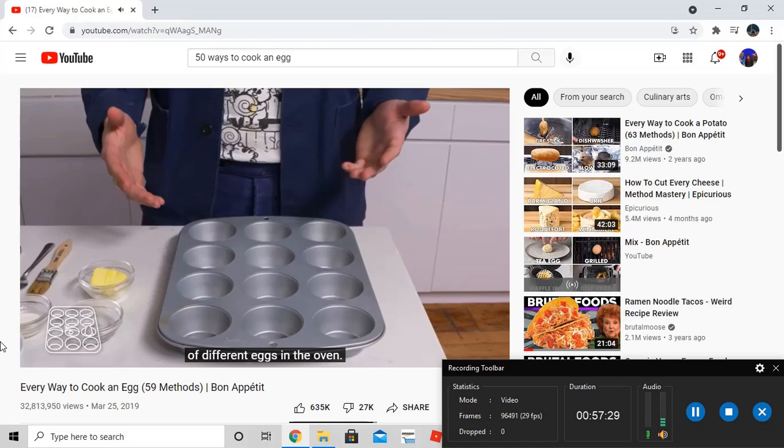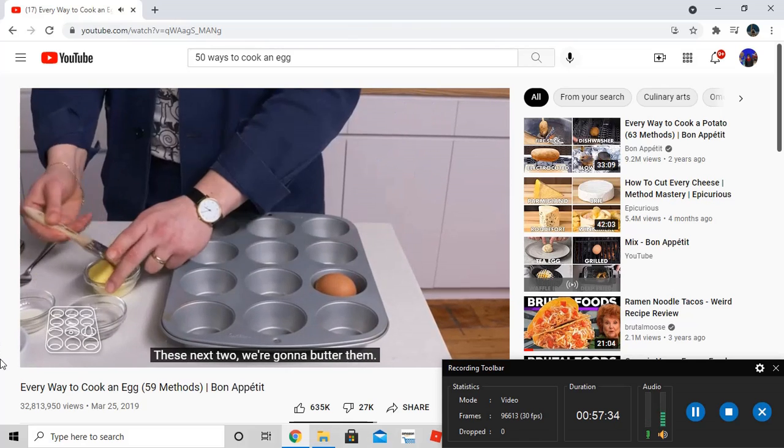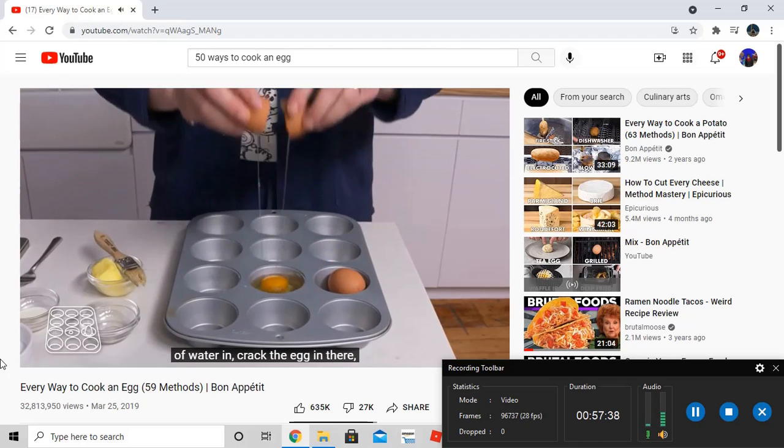Alright, so people have a whole lot of different hack techniques for making all kinds of different eggs in the oven. We're gonna try 3 right now. On your right, we're just gonna try to make a hard-boiled egg. These next 2, we're gonna butter them. And this middle one, we're gonna put a little bit of water in, crack the egg in there, and try to make a poached egg.